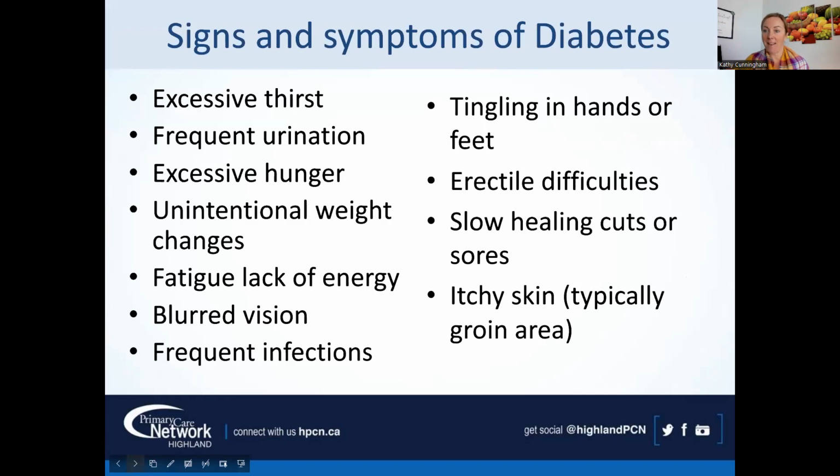A really common thing that happens is somebody will feel quite thirsty and they'll grab a juice or a pop, and they just seem to be getting thirstier and thirstier, and the blood sugars are going sky high. I've definitely seen a few people end up in urgent care because of that happening.